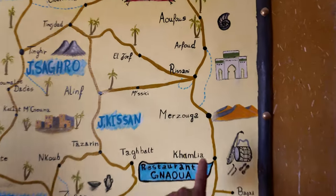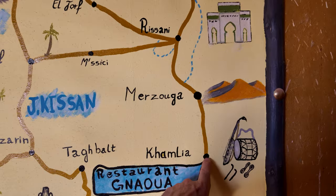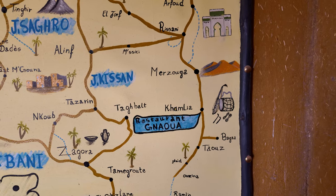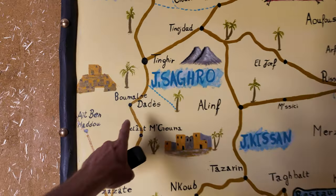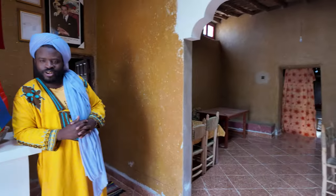This is a map of the area. This is where we stayed last night. Merzouga and Khamlia is where we are. Now that's the music town, where we listen to the drum music and had a lovely lunch, and we're going to the Sahara tonight, and then tomorrow we're heading up here. Okay, thank you so much. Shukran. Goodbye.